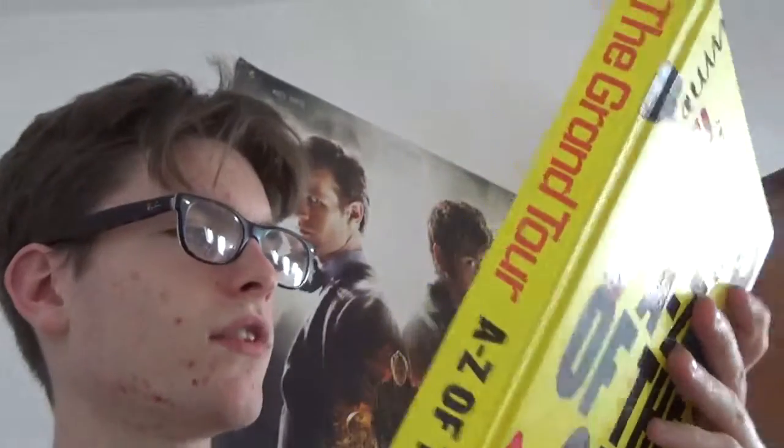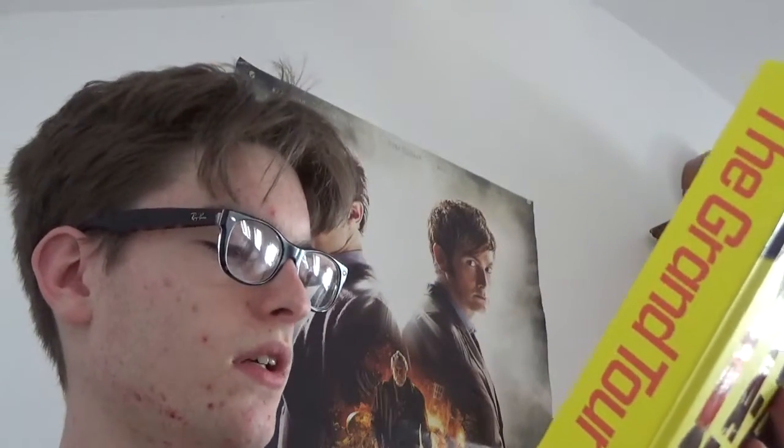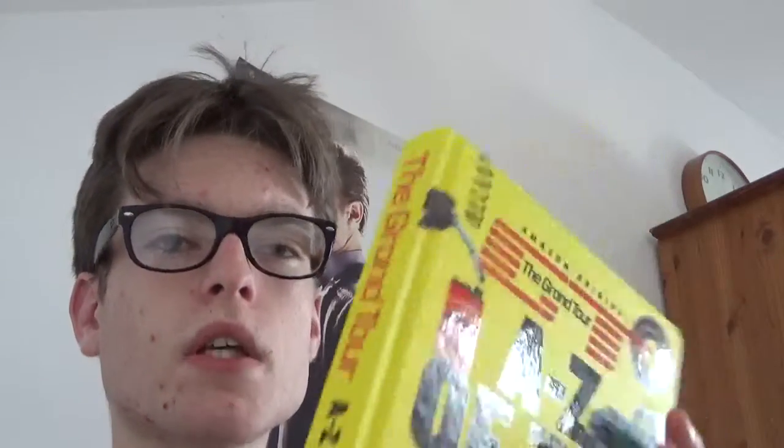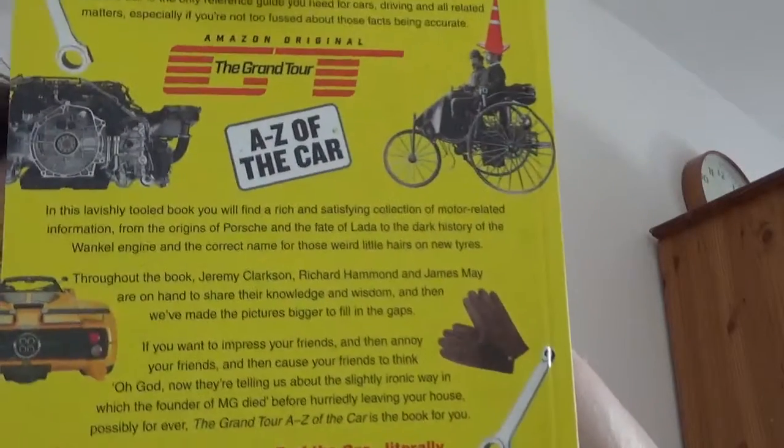On the back then you've got spanners, people with cones on their heads, an engine, some leather gloves, a Datsun, a DeLorean, an engine warning light, a petrol warning light, and the back of a car. That's what the back looks like, and then that's what the side looks like.